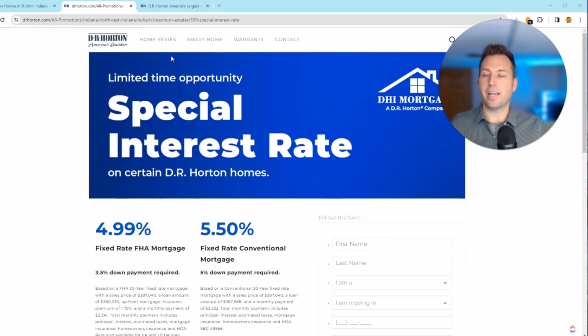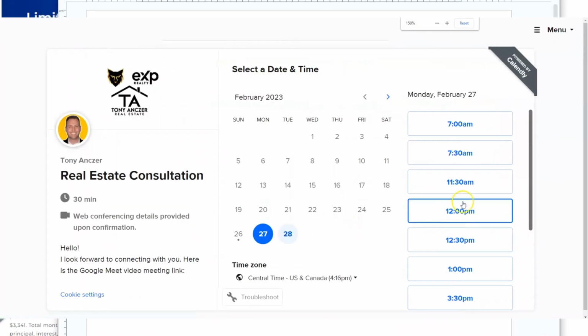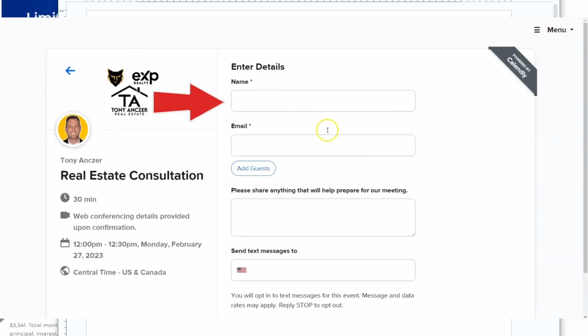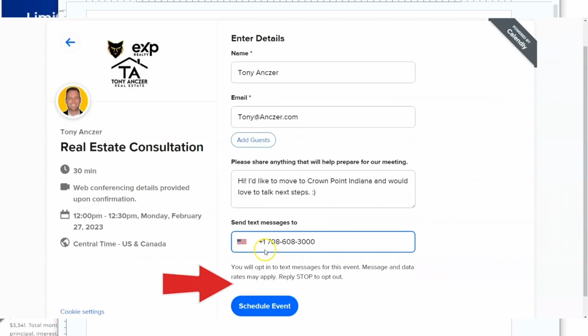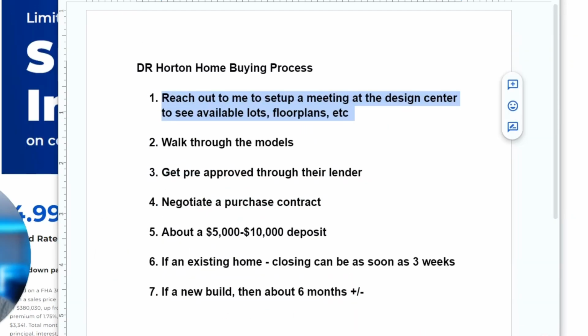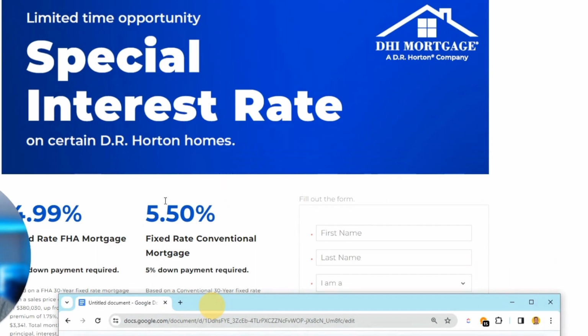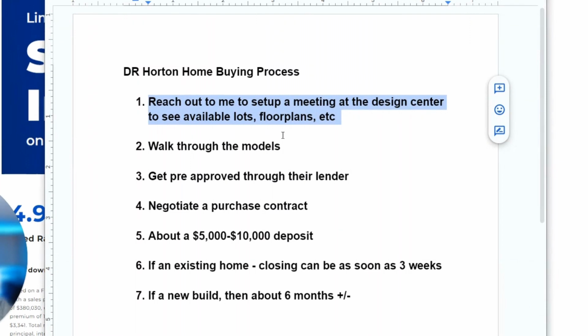And we'll talk a little bit more of that in a second, but I just want to talk through the home buying process with DR Horton. And so here's the buying process. If you're interested in learning more about one of these communities, reach out to me, and then we'll set up an appointment at the design center with one of their representatives, and we walk through the options. So we'll talk through the financing option, specials like this guy here, what the current specials are and the promotions, because that makes a big difference.